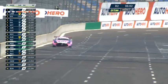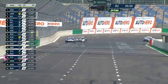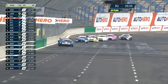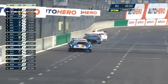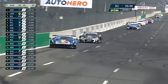Not having any fun, really, although I'm sure he is, Max Gotz, because he's just driving around on his own at the moment in the lead of the race. He won't care about that. He'll care about the clock running down as quickly as it can for him to get this maiden race victory. But all the fun and games are happening behind.